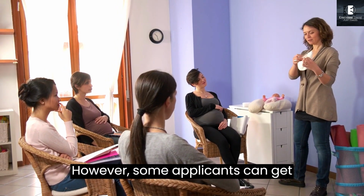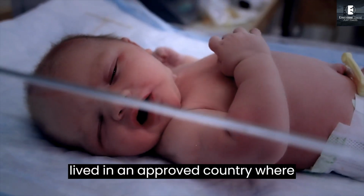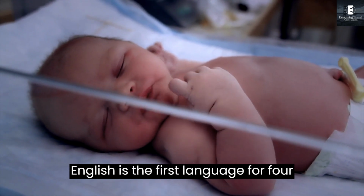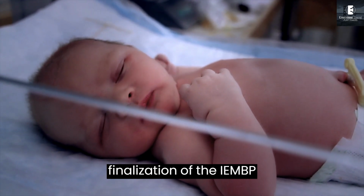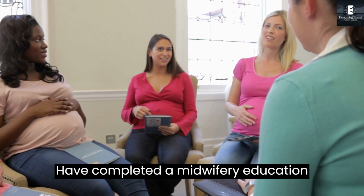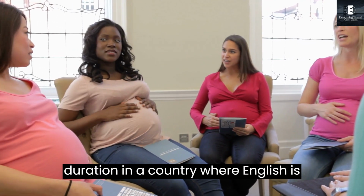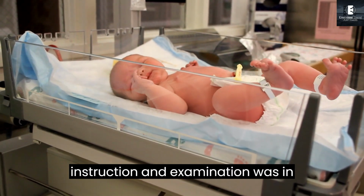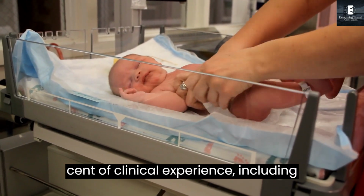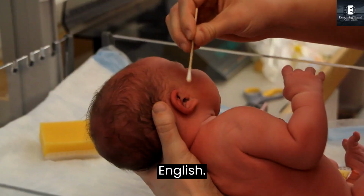However, some applicants can get exemptions from the English language test, and they include those who have lived in an approved country where English is the first language for 4 of the 6 years immediately prior to finalization of the IEMBP application, and have completed a midwifery education program of at least 24 months duration in a country where English is the first language, where the language of instruction and examination was in English, and where a minimum of 80% of clinical experience, including patient interactions, took place in English.